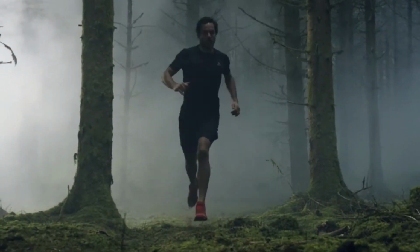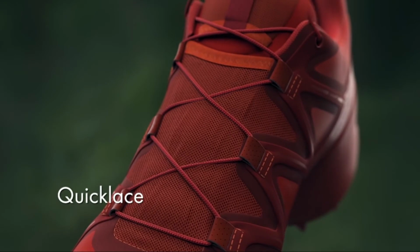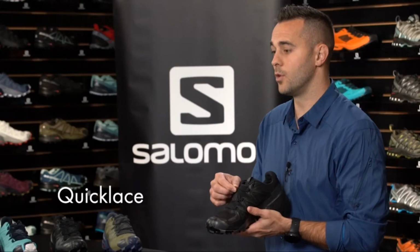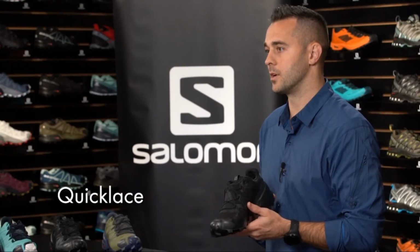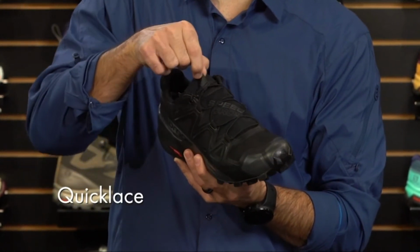This shoe is also equipped with our Quick Lace technology. Quick Lace is 4 times stronger than a traditional lace, so you don't have to worry about these babies breaking when you're in the backcountry. For convenience, we've actually created a lace garage inside the shoe where you can stuff the lace lock as well as the excess lace.